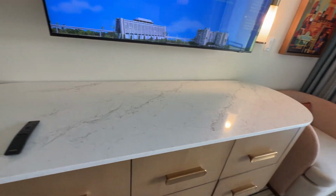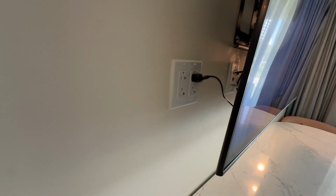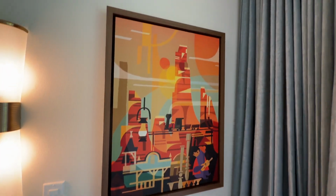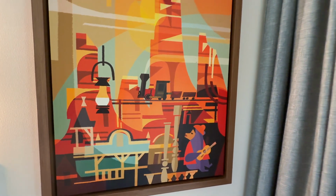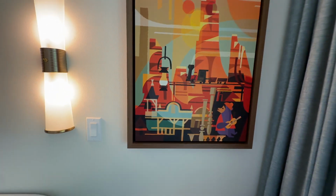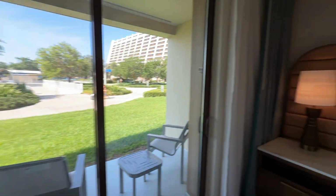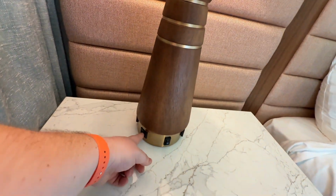No outlets built in here, but behind this 55-inch TV, you do have 3 available 120-volt outlets if you do need them. You have a chair next to the dresser here with some Frontierland-themed Mary Blair-inspired artwork featuring everyone's favorite Big Al and Big Thunder Mountain Railroad and the Frontierland town, which name I can't remember at this point. You have a light switch over here that does control the sconces on either side of the TV. And then the nightstand on the left side of the bed does also feature the 2 110 outlets, the USB-A and USB-C port.